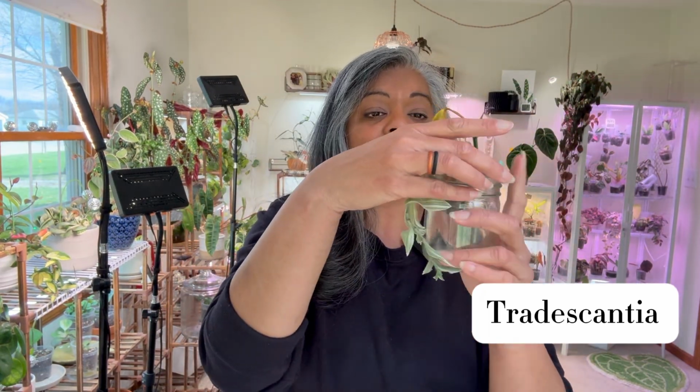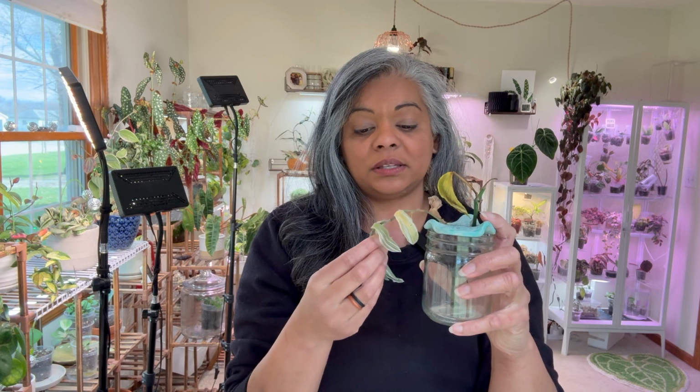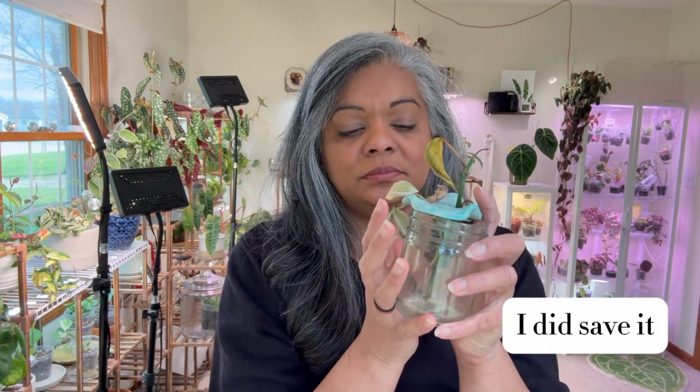This is one of my problems. I have a problem with the watering. I even overwater cuttings. I wonder if I can save this because I thought this Tradescantia was really pretty. Maybe I'll see. I don't know.